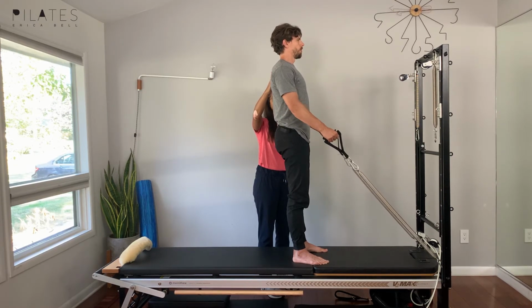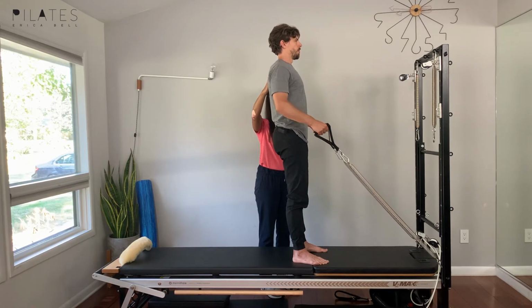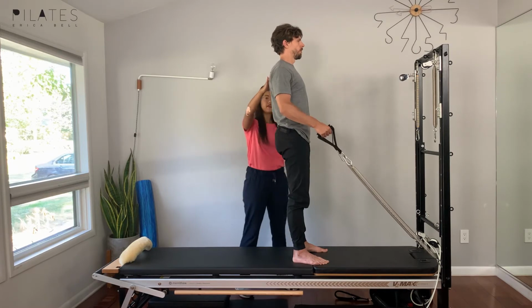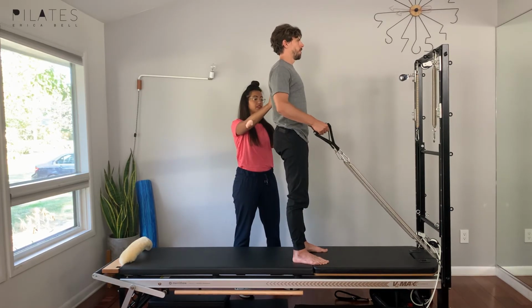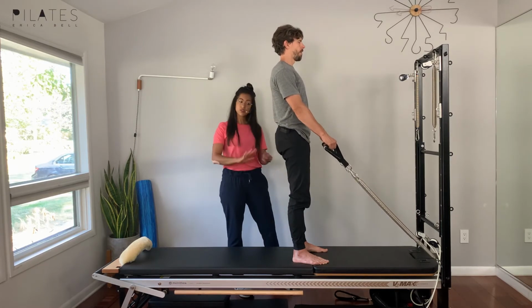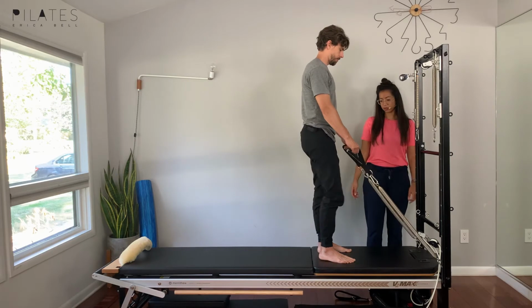Yeah. And then pull wide, 3, and 2, and 1. Yes, exactly. Okay. Now he's going to walk forward a couple inches, right? Hold onto these. So that's good. You can come like right over here.